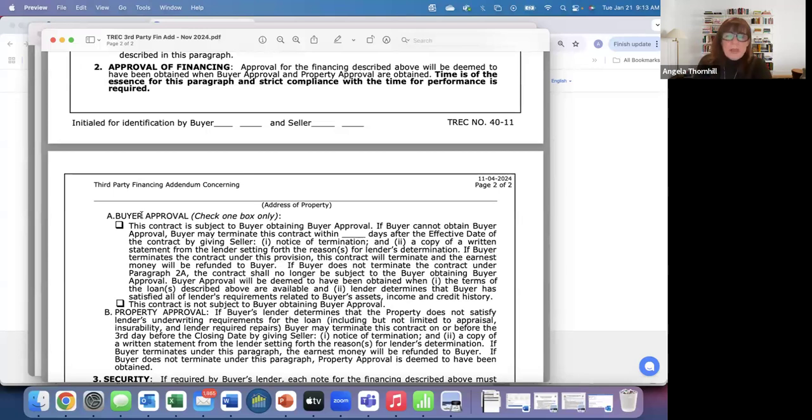So the buyer approval means that it has everything to do with the buyer, nothing to do with the property. It means that they're looking at the buyer's credit, their income and debt ratios, and all of that stuff to see if they're worthy. It has nothing to do with the house. It's just looking at the buyer.